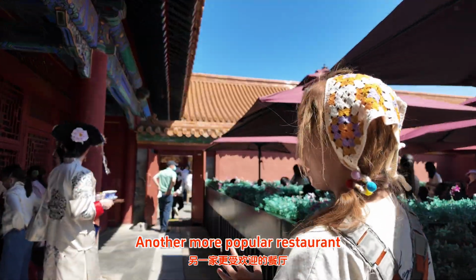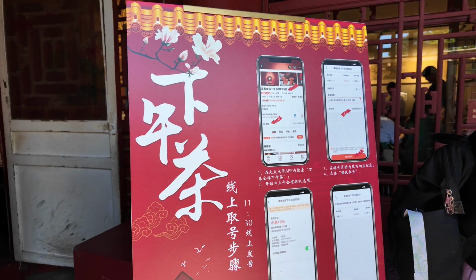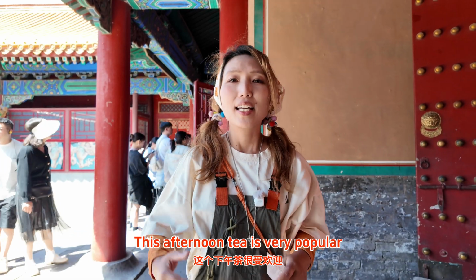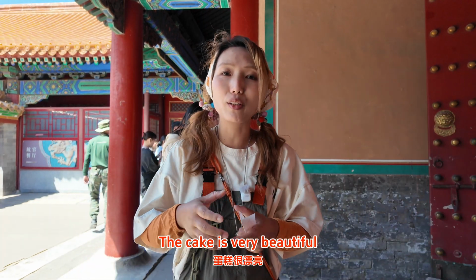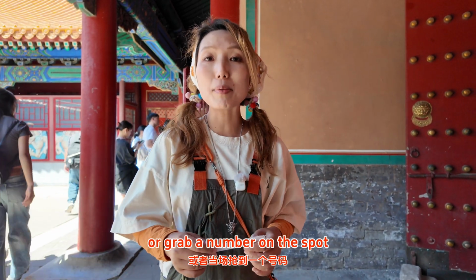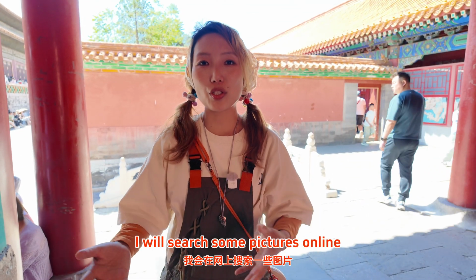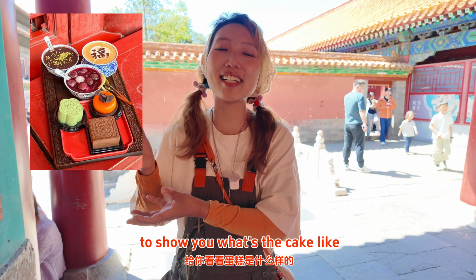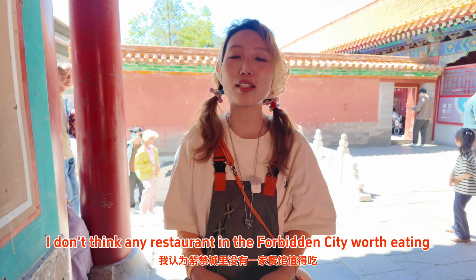Another more popular restaurant. This is the afternoon tea house. This afternoon tea is very popular because they serve the Imperial cake. The cake is very beautiful. And just keep in mind, you have to make a reservation online or grab a number on the spot. There are 38 tables ahead of me. No, I won't wait for a table for this afternoon tea. And I will search some pictures online to show you what the cake is like. Just like I said, I don't think any restaurant in the Forbidden City is worth eating at.